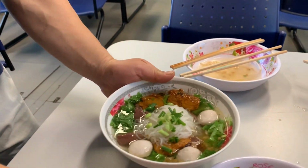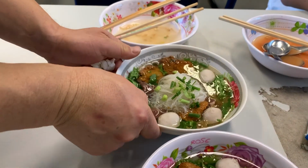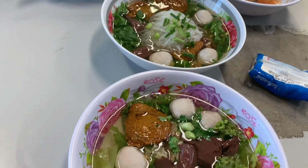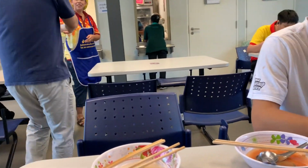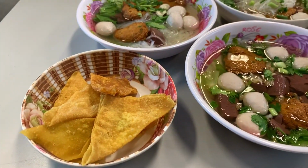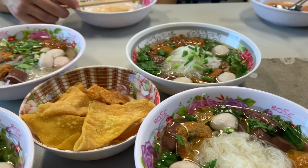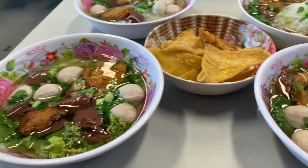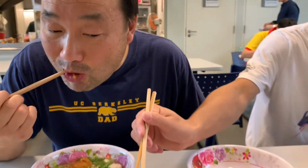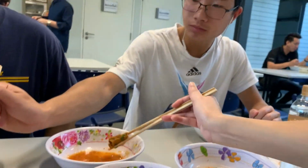Ooh, what is this one? Oh, is it the same one as the previous one? All for 150. 150 Thai baht. Round two for 150 Thai baht. It's yummy.